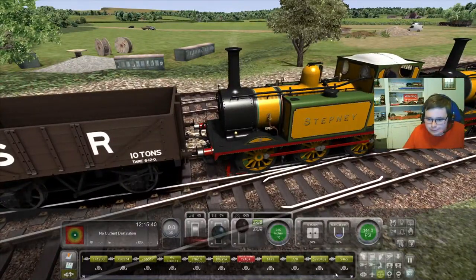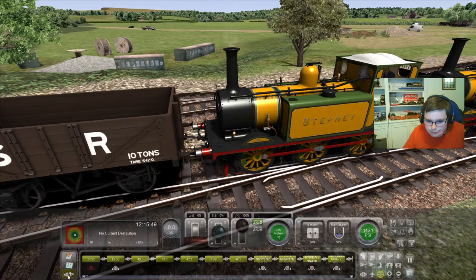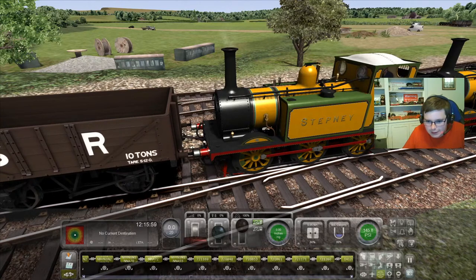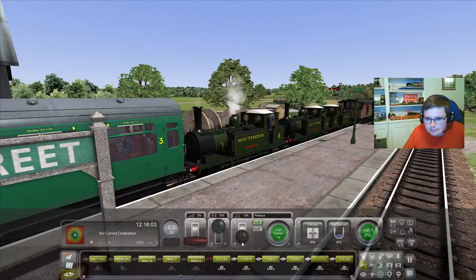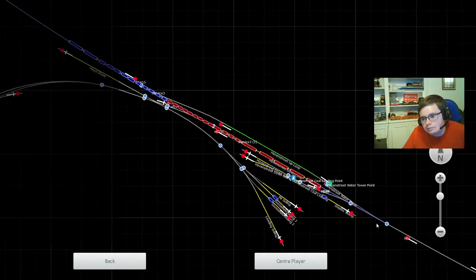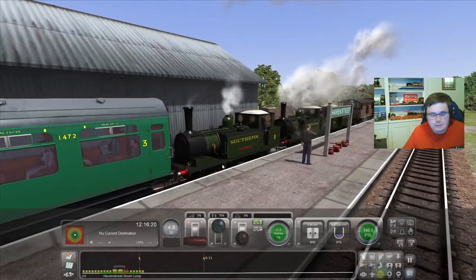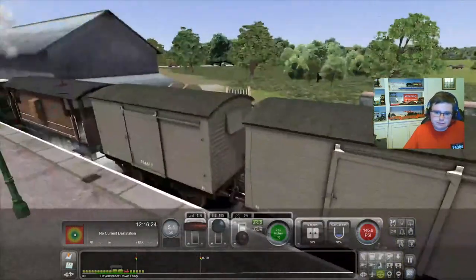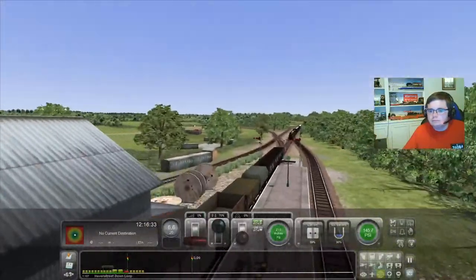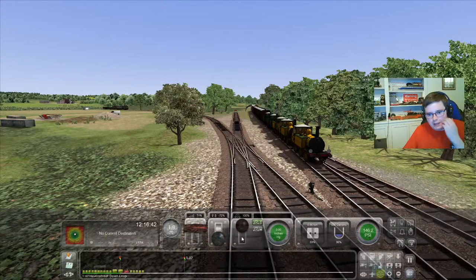Now, what we're going to do is, where are we? That's that coaching set. Then we've got 1, 2, 3, 4, 5 terriers. So we need to uncouple these 5. Push the train forwards. There's a plan for my madness. What we can do is shunt the set in there.